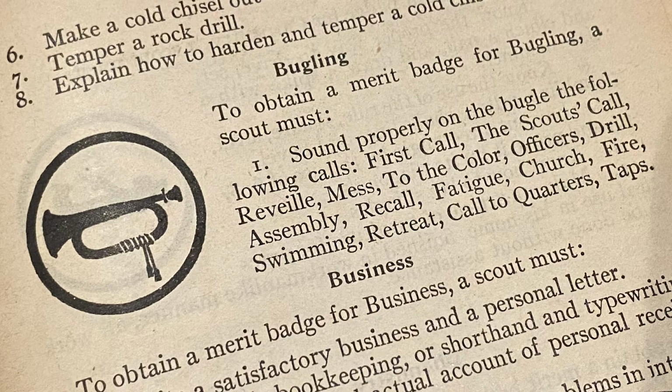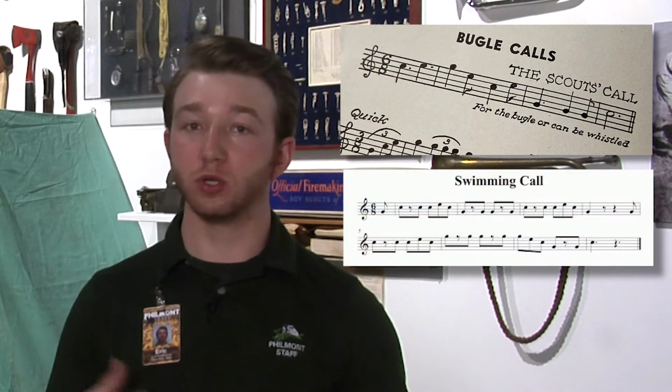First call, the Scouts call, reveille, mess, to the colors, officers, drill, assembly, recall, fatigue, church, fire, swimming, retreat, call to quarters, and taps. The two calls added to the requirements were the Scouts call, an original call adopted by Baden-Powell from his time in the British Cavalry, and swimming call, which was a U.S. Navy bugle call. The requirements remained unchanged until 1945 when the Scouts call was removed.